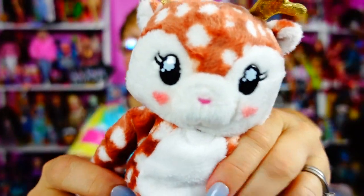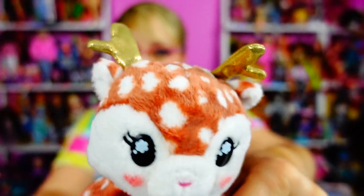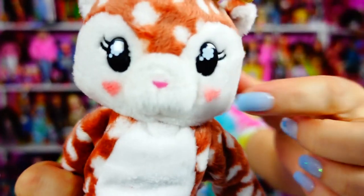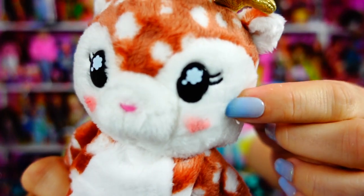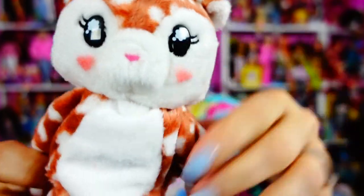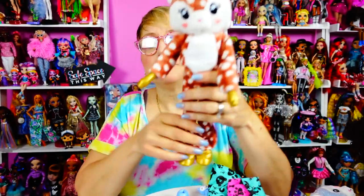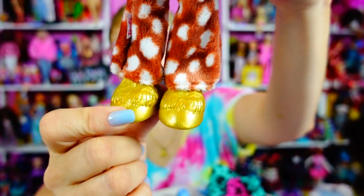Look at that face. Look at it. Oh my gosh, it's so cute. With the antlers and the little heart-shaped blush and the little nose and the little snowflakes in the eyes and the eyelashes. Very cute. And then we've got all the spots. So it's a baby reindeer.